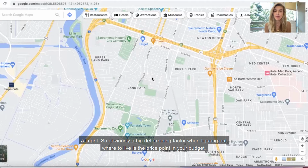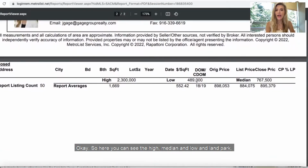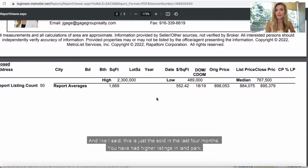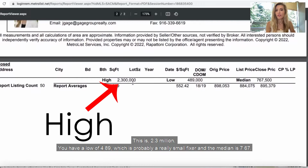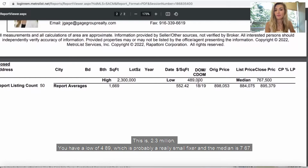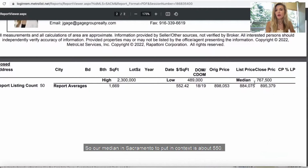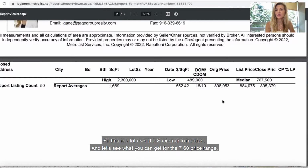All right, so obviously a big determining factor when figuring out where to live is the price point and your budget. So let's talk about the numbers in Land Park. Okay, so here you can see the high, median, and low in Land Park. And like I said, this is just the sold in the last 4 months. You have had higher listings in Land Park. This is 2.3 million. You have a low of 489, which is probably a really small fixer, and the median is 767. So our median in Sacramento, to put it in context, is about 550. So this is a lot over the Sacramento median.